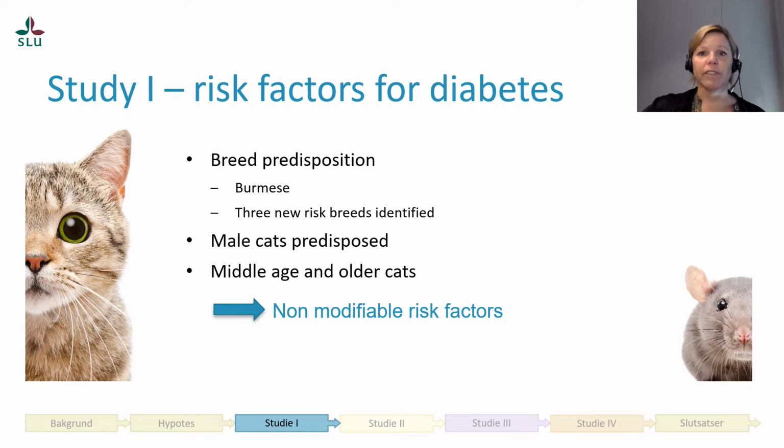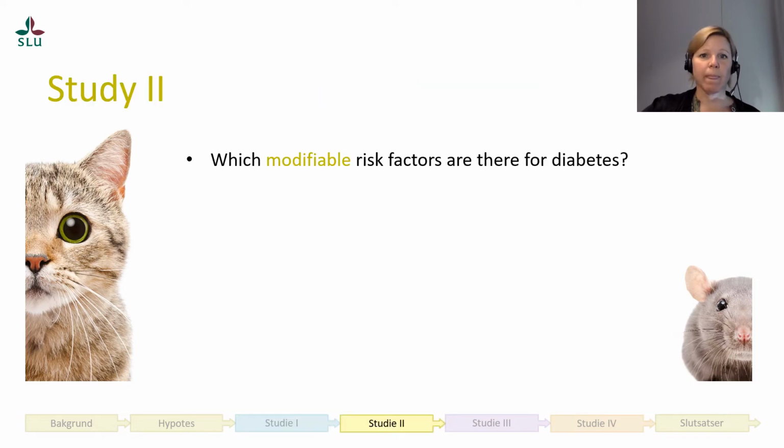So all these risk factors that we have managed to identify in this study are what we call non-modifiable ones. That means that we as vets or you as an owner can't change them. The cat will always be of a certain breed and sex, and they will hopefully age. So all this is important background information for both vets and owners, but we also wanted to investigate other factors that we might influence. And this led us to the next study, where we investigated some more modifiable risk factors for diabetes in cats.